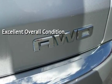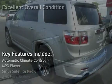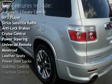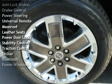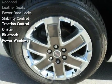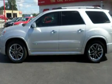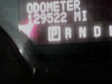Key features include automatic climate control, MP3 player, Sirius satellite radio, anti-lock brakes, cruise control, power steering, universal remote, moonroof, leather seats, power door locks, stability control, traction control, OnStar, Bluetooth, and power windows.